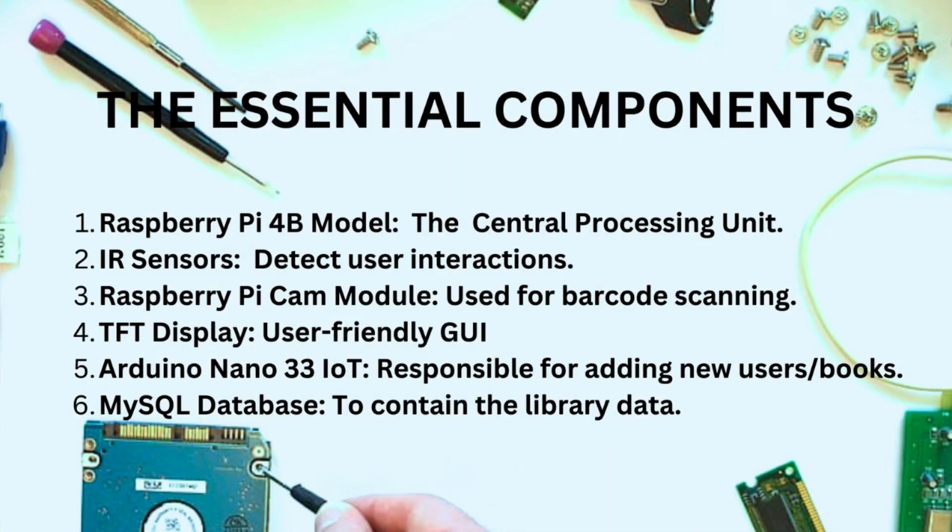The components used to make the system are Raspberry Pi 4 Model B, which serves as a central processing unit orchestrating all system functions. It connects to the IR sensors, camera module and the TFT display. The IR sensors connected to the Raspberry Pi's GPIO pins detect user interactions. When a user waves their hand near the sensor, the system processes the input for book issuance or return.